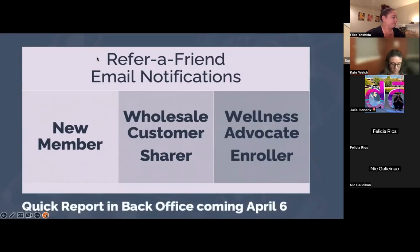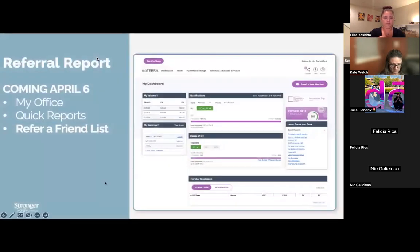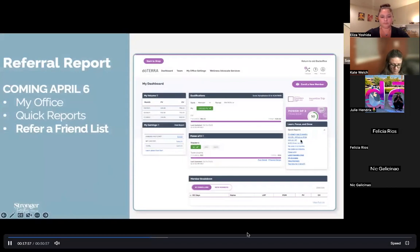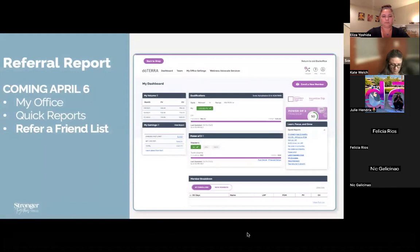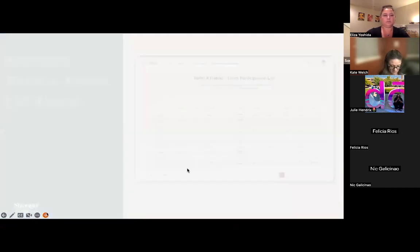Now, another thing we want to make sure you're able to see is coming very soon, April 6th. There will be a quick report in your back office that will allow you to track your enrollees and their sharing activities. So I'm going to show you where you'll be able to find that report and what that might look like. If you log into your back office, on the right-hand side of the screen, there's going to be a quick reports area. You'll expand that. And then one of the reports that will be added to the list starting April 6th is going to be a refer a friend list. You'll click on that, and that report will show you something like this.